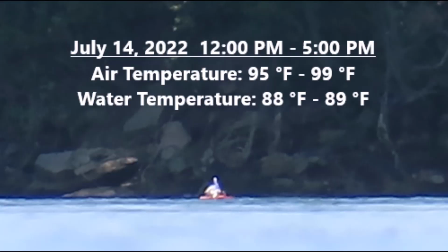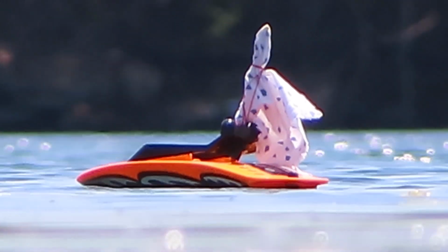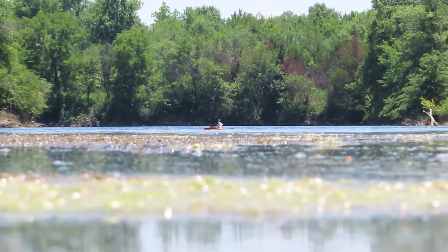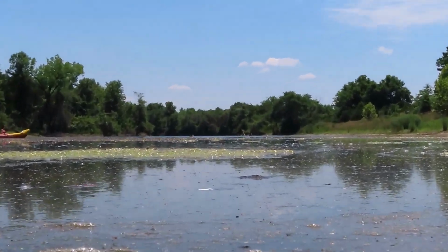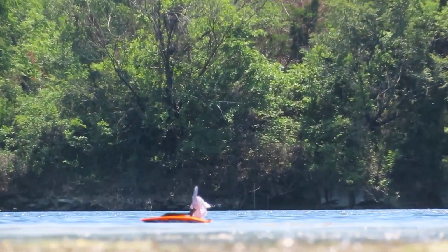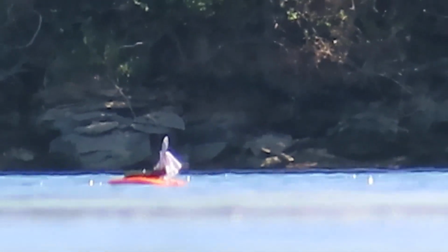Now we'll look at the final day of observations, July 14th. The air temperature was again around 7 to 10 degrees warmer than the water temperature during this test. Here, the boat is between 400 and 500 feet from the observer, and the boat can be seen in full.